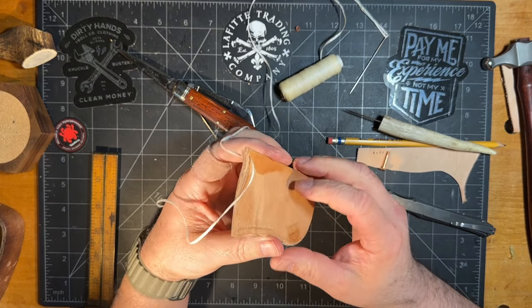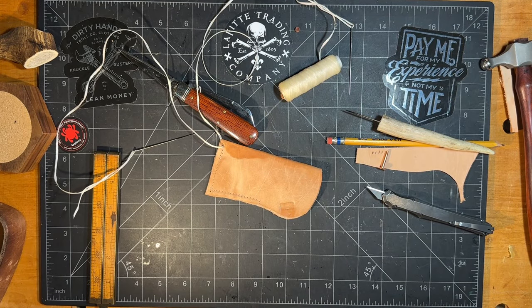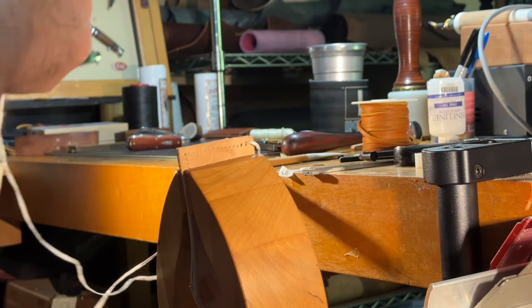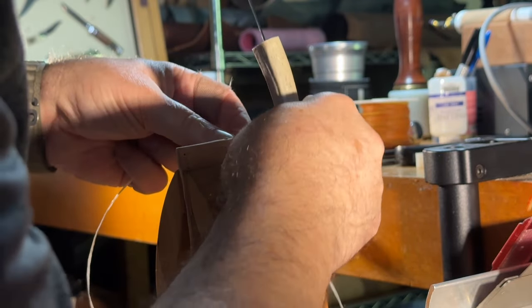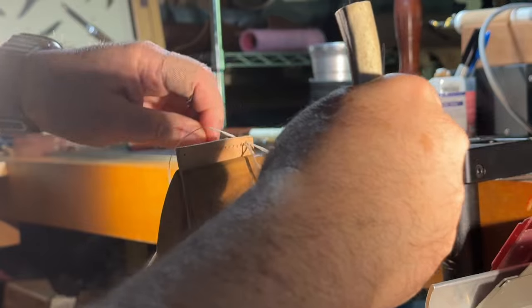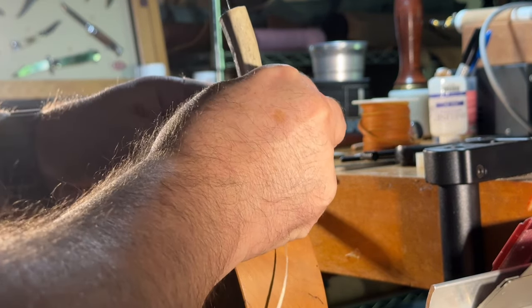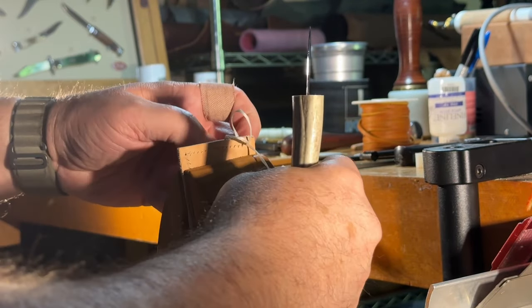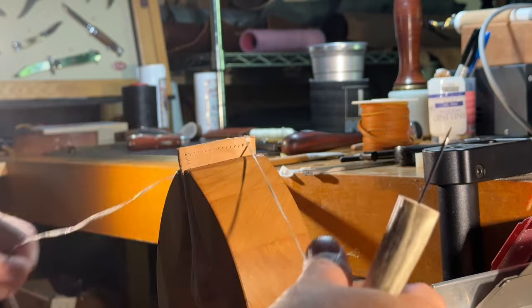Then from here, I'll take it over to my stitching pony, which is not primitive, but it's what I'm going to use. So let's get on over there. All right, now I got it set up in my stitching pony. Pull the threads even. I'm going to go across this one. Come across the other side. Pull them both tight together. Go with the next hole.